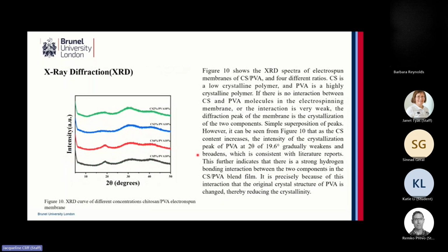There is also the XRD result, X-ray diffraction. It is another result for exploring what interaction happens when the two different polymer materials are combined together.